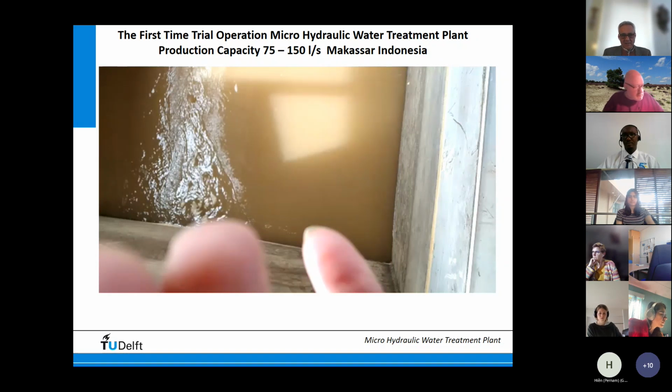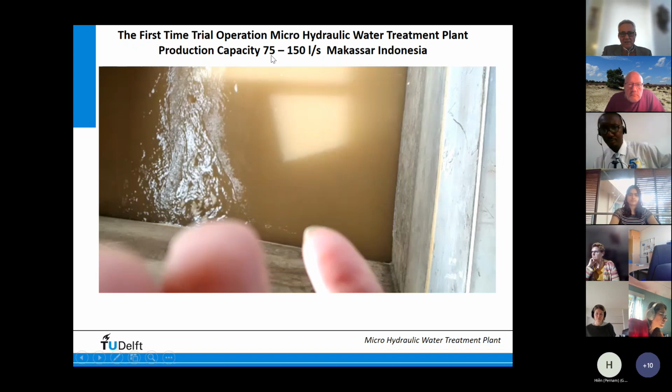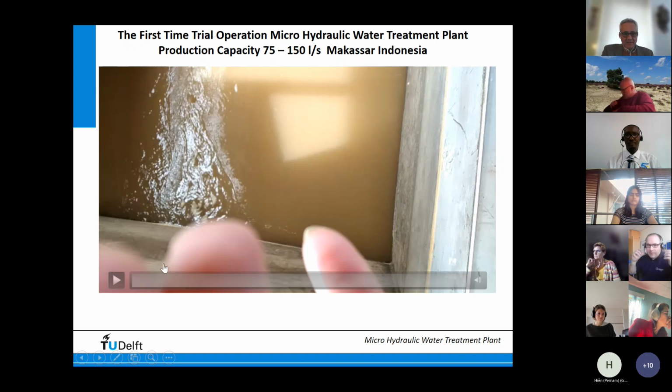I am lucky to have tried many plants in Indonesia, building new ones and rehabilitating. For this plant, I had an order from the Ministry of Public Work and a water company in Makassar, Indonesia. They asked for about 70 liters per second, but after commissioning we have 150 liters per second. In Indonesia we commonly use liters per second.